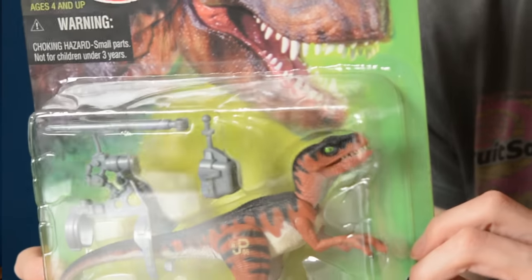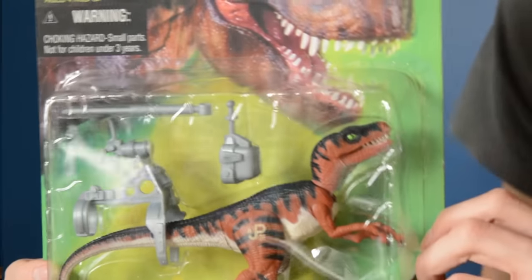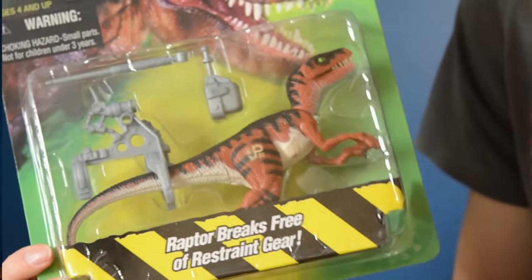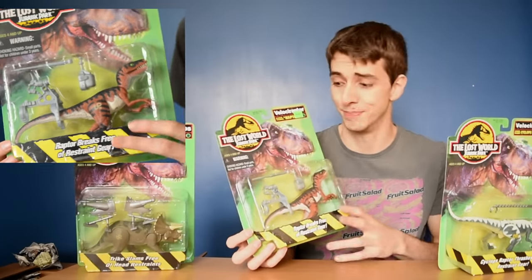I got three of these Raptors, and because of that, I could play out Raptor packs, you know, tracking down humans and stuff. And of course, I got the T-Rex as well. I was a spoiled brat, okay? I'm not gonna lie, I was a spoiled brat, but it was amazing.